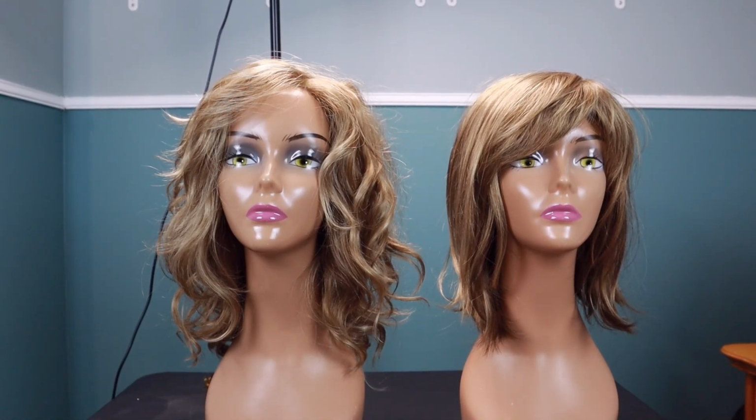Everyone, I'm here today to do a quick color comparison for you. I have Tressallure Velvet Cream and Jon Renau 1026 TT, which is also called Fortune Cookie. So Mia is this one right here, the curly one. That is the Velvet Cream, a Tressallure wig. And this one over here, the straight one, wherever my finger is, right there, that is Amelia. And that is the Fortune Cookie 1026 TT.